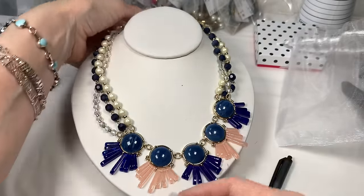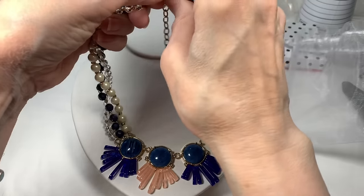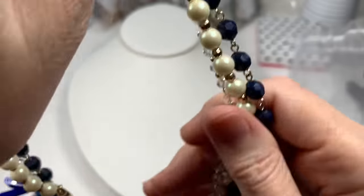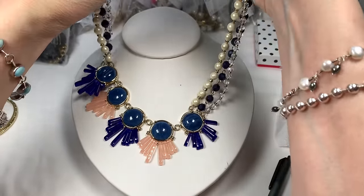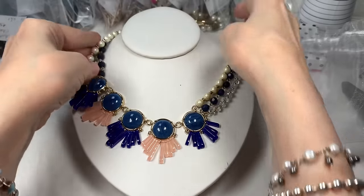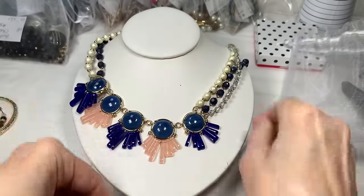Yeah, that is the length of it. It seems like it might be longer. Let me just measure it one more time. So I want to be sure. Yeah, it's 24 inches long. So maybe I meant to write that it was 22 to 24 inches. So that's nice. It's got more length to it if you want. So 22 to 24 inches.